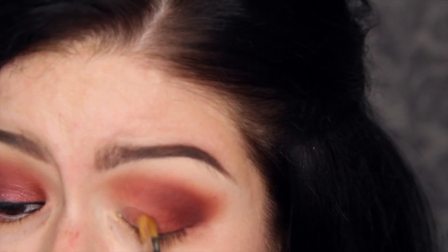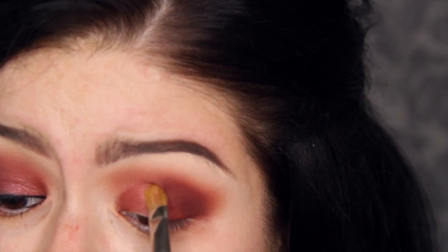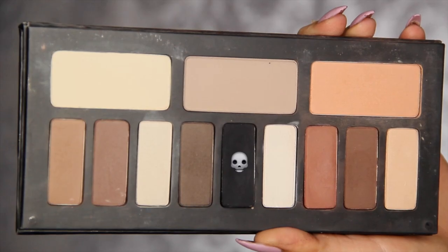Then taking the Raw Power eyeshadow from Kat Von D. It's absolutely beautiful, like it's almost like a neutral red. It's not so in your face red that it's unwearable. It's absolutely gorgeous. I'm just putting that all over the lid with a flat synthetic brush.